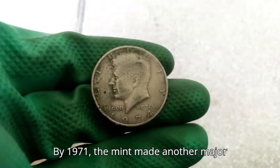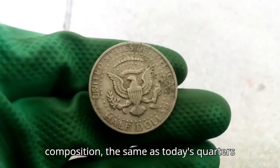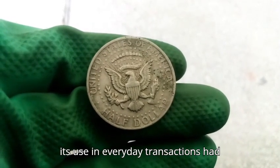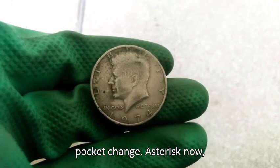By 1971, the mint made another major change, switching to a copper-nickel clad composition, the same as today's quarters and dimes. This made the half dollar more practical for circulation, but by then, its use in everyday transactions had already started to decline. People still saw it as a special coin rather than pocket change.